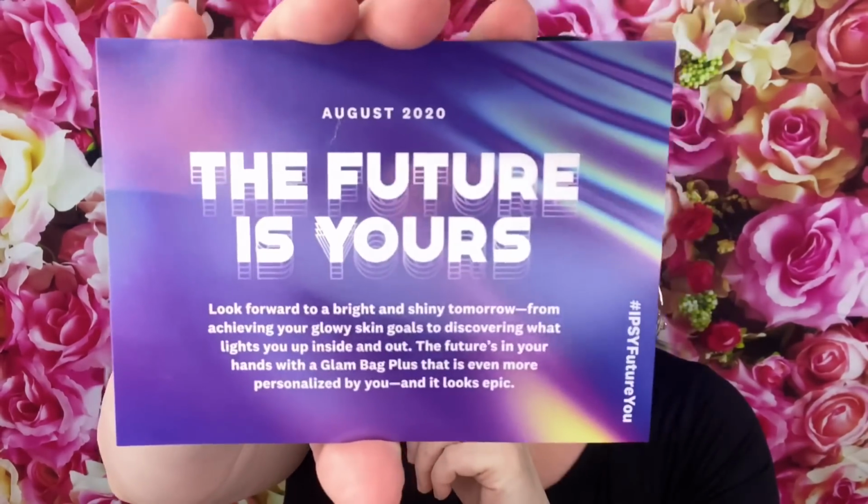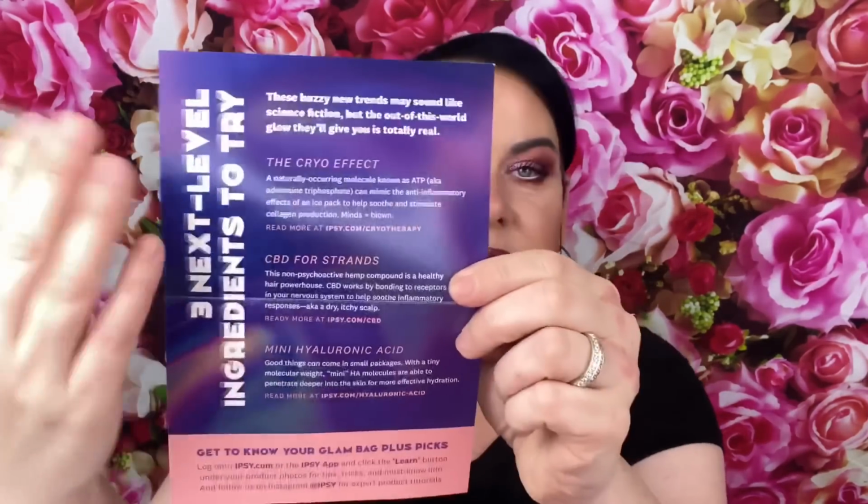So let's get the card out. If I didn't tell you, this is for August, of course. And the theme is the future is yours. All right. And then when you open it up, it still doesn't have prices, but I am on my IPSY Plus on my phone, so this way I can give you prices. You do get 5 full-size items in the IPSY Plus.